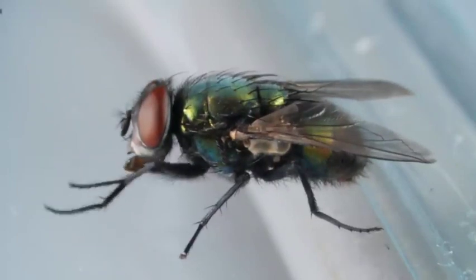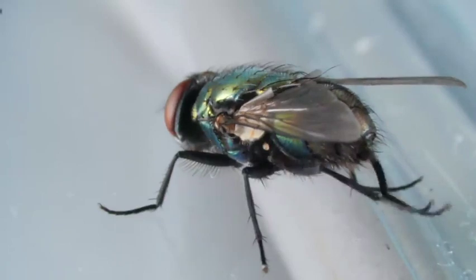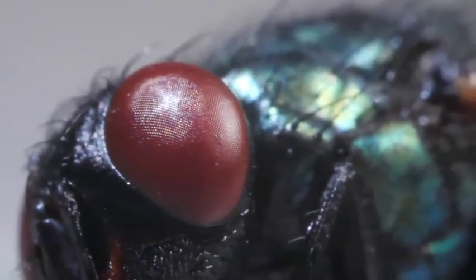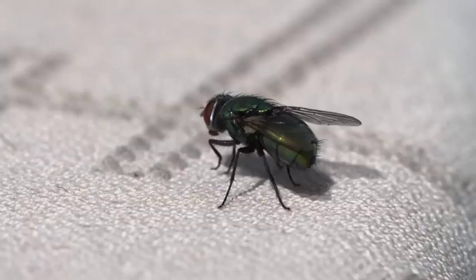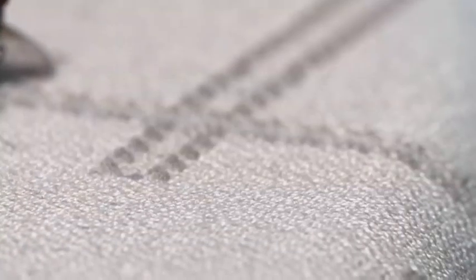Despite the fly's arsenal of slick tools, next time you go hunting, here's one trick you can try. A fly struggles to see objects that are still. So if you go very slowly and then pounce, you might stand a chance.